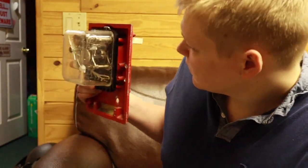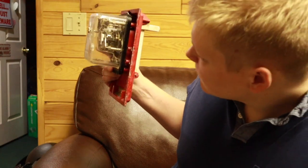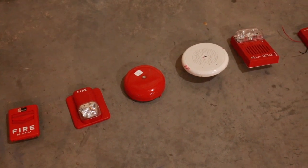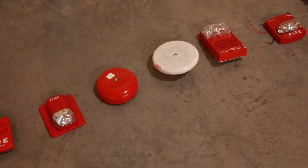Andrew's parents are quite impressed with the skills that he has developed. I've seen him for years now work with collecting fire alarms and also wiring them and putting them in our pole barn as well as in the basement. He's pretty much learned it on his own.